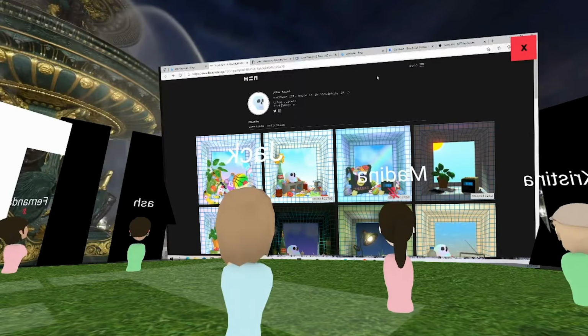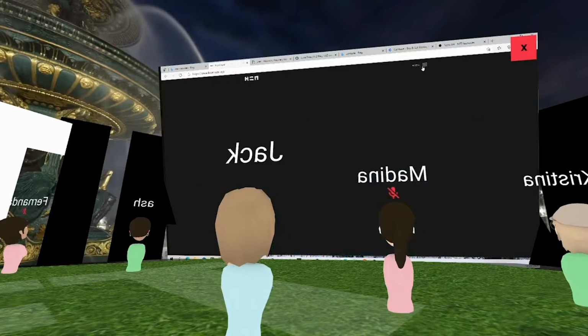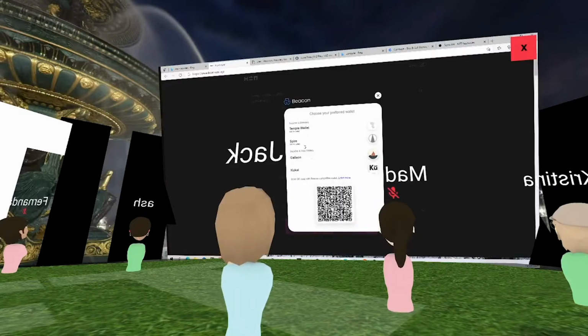Okay, so shall we go through the process? Yes, please. Basically, what you need to do is sync your account, right? So let's go back to here. When you click sync, you get your choice of wallet here. So yeah, make your choice.